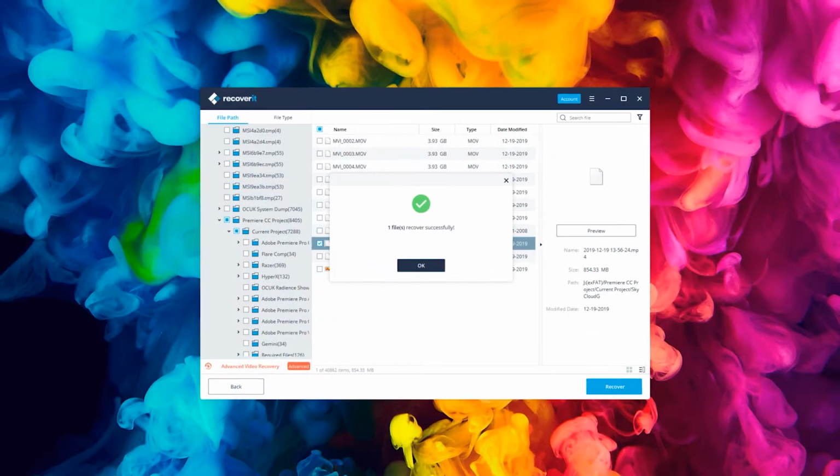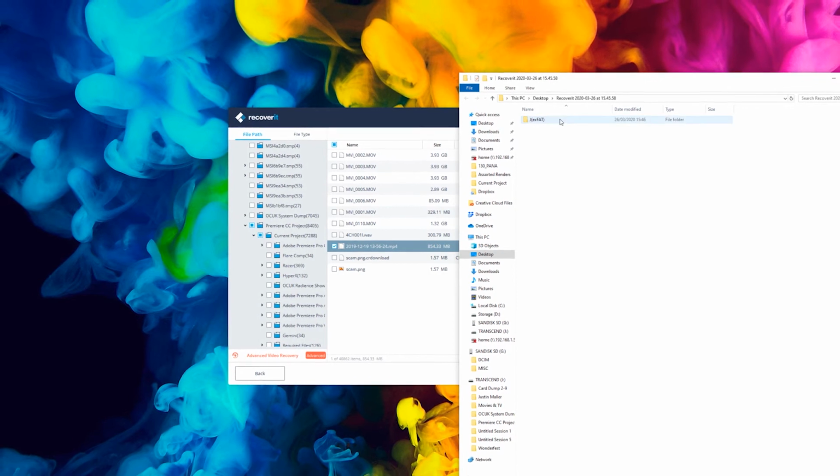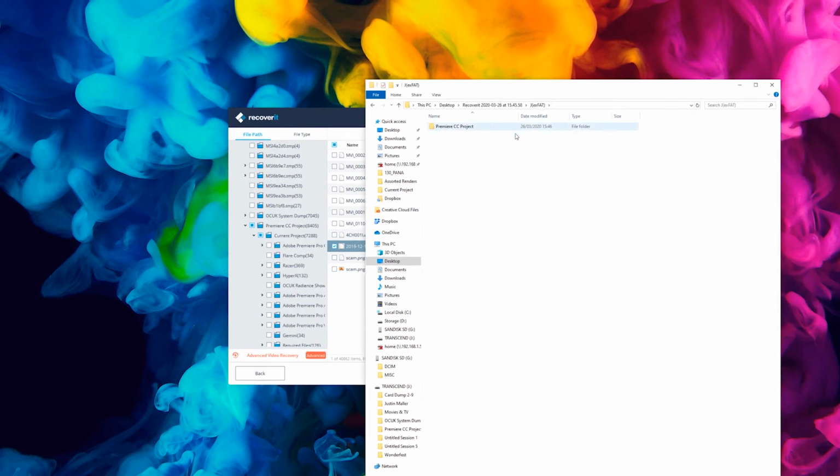So literally that file was recovered while I was just talking there, so it didn't take long at all. So if we can go into this file here, it will give you the same library. So you'll go into the same file and then you'll see this document. I'm just going to literally load this up here for you to see.